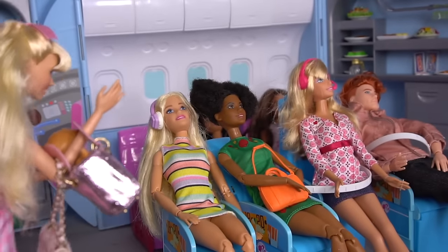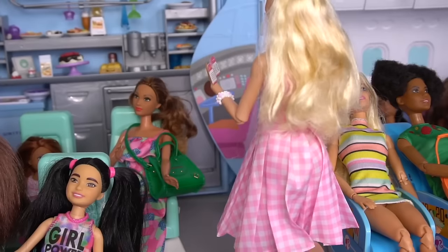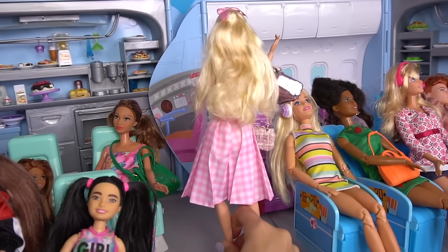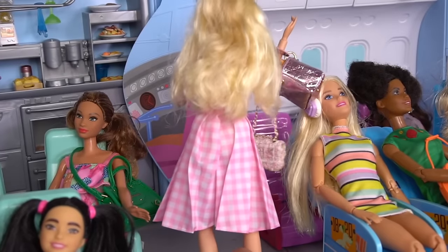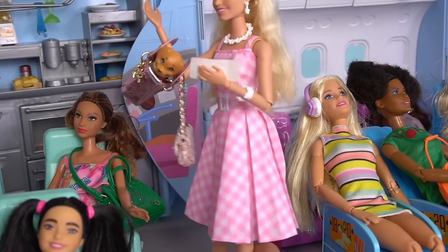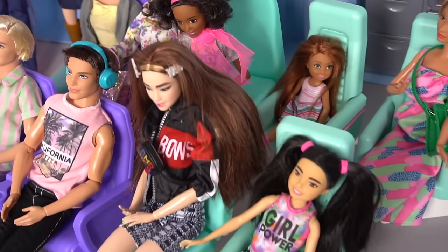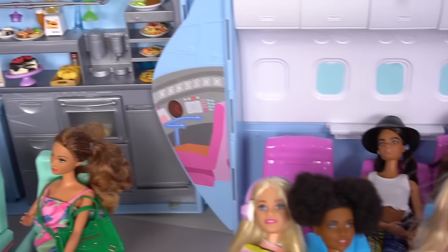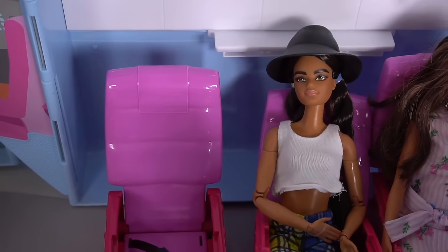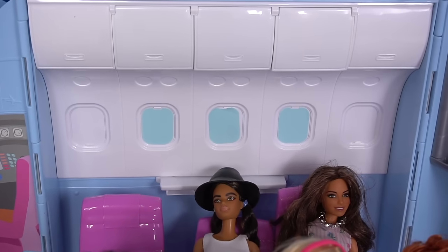Row 1, 2, 3, 4, 5, 6. Excuse me? No, that's not my seat. Excuse me, pardon me. Oh. Ow! Oh. I'm so sorry. Oh, there's my seat. And I can put my bag on the overhead bin.